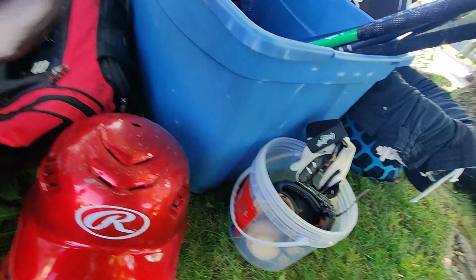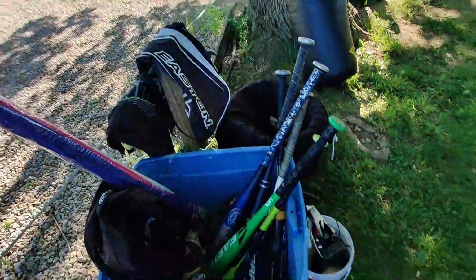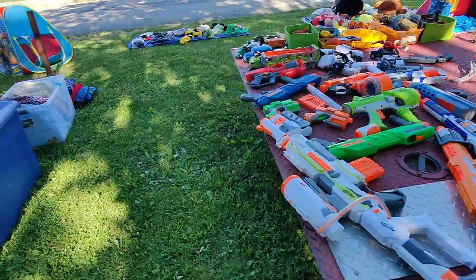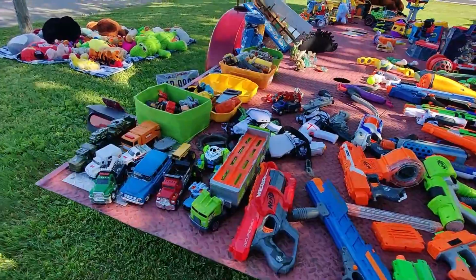That Mizuno catcher's mitt there, nice. I think she wanted $35 for it. Bats were, there was one bat she said $100 on. I'm not sure which one, but I did get a Rawlings baseball glove for $5, which I can make a little bit of money on, so I went ahead and got that one.